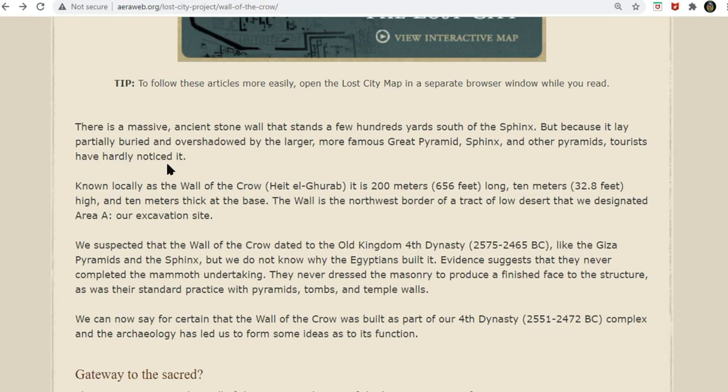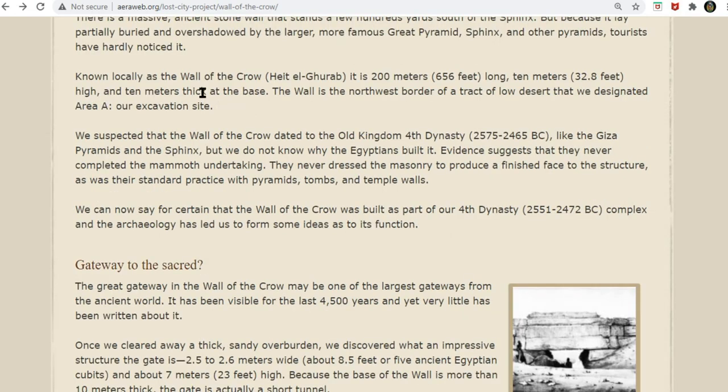Because it lay partially buried, overshadowed by the larger, more famous Great Pyramid, Sphinx and other pyramids, tourists have hardly noticed it. It's known locally as the Wall of the Crow. It's 200 meters long, 10 meters high, and 10 meters thick. The wall is the northwest border of a tract of low desert that we designated Area A.